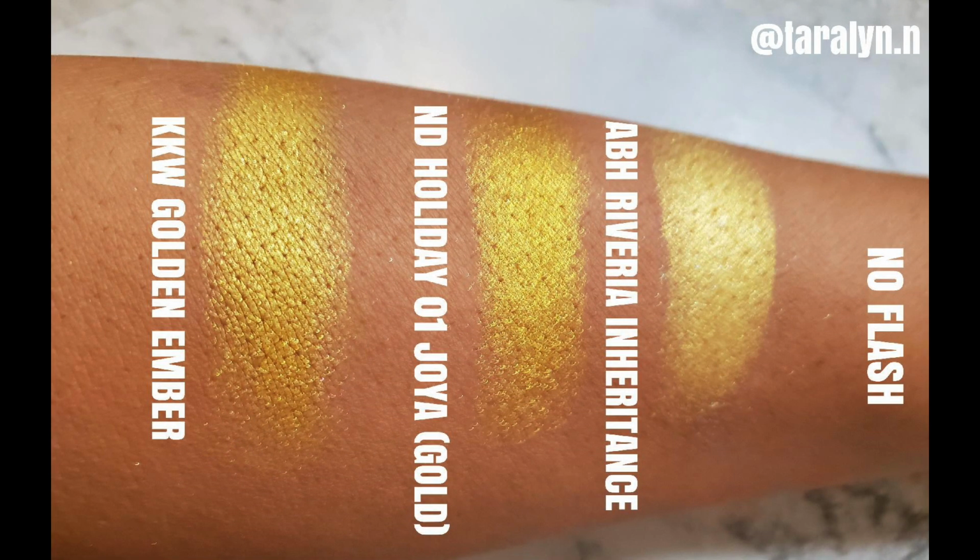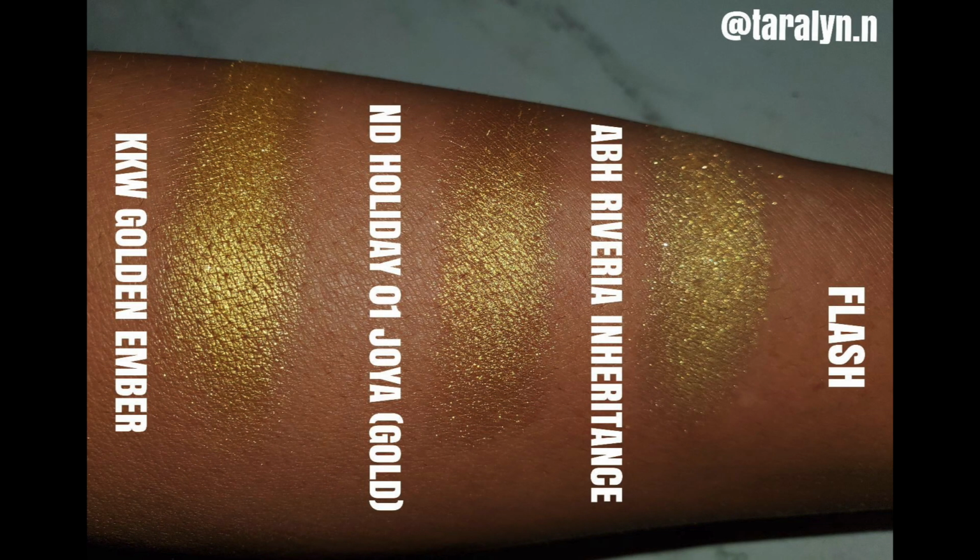Next up, we have the KKW Beauty Golden Ember. It is almost exact to this Natasha Denona Holiday palette, and that gold shade in the middle. It is almost the exact same shade. It's also similar to the ABH Riviera palette, the shade Inheritance. I would say the Inheritance is a little bit more yellow, and the Natasha Denona and the KKW Beauty are a little bit more gold.